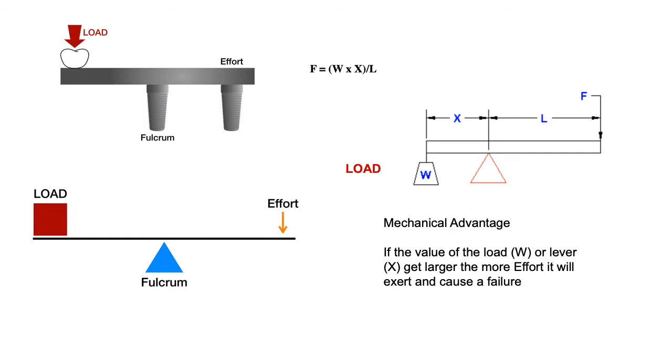and the effort is where the actual force has to be withstood. I'll just use this formula, so everyone knows, grade 5 math. The reality is, if this is your load, this is your fulcrum, this is your effort, then if W or X increases, the amount of effort to stop the load is going to be much higher. But if your length or your effort arm increases, the force will be much more evenly balanced.